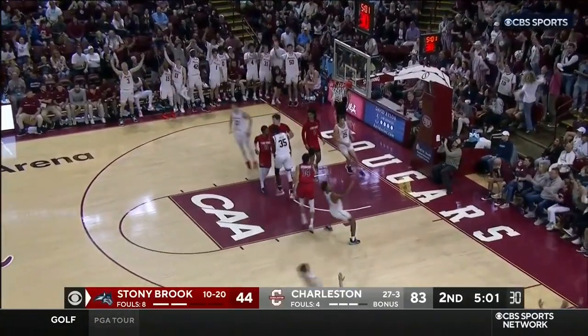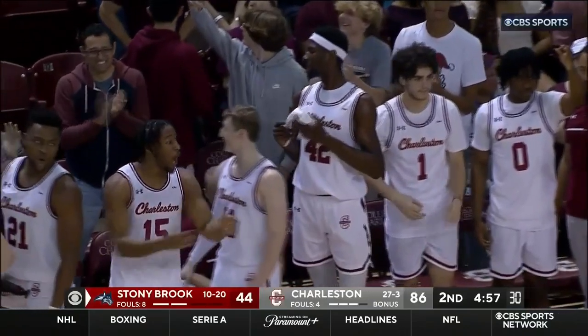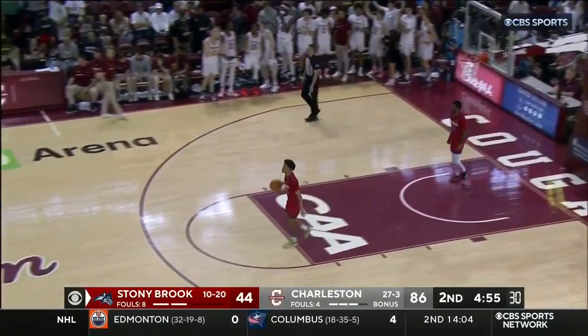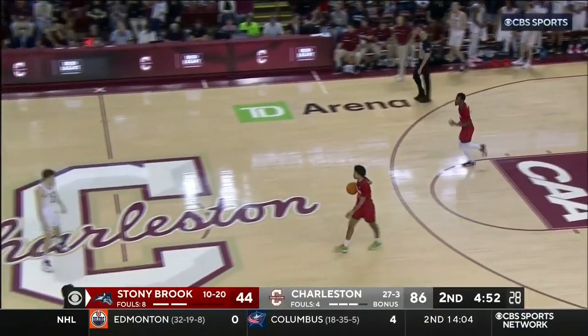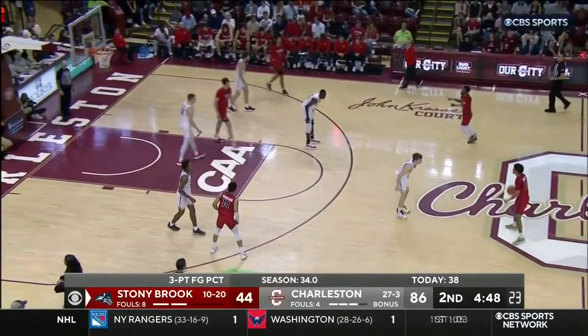Oh, Rain Smith! Three straight threes, a baker's dozen for the Cougars. Man, they are ending their regular season with a perfect punctuation point.